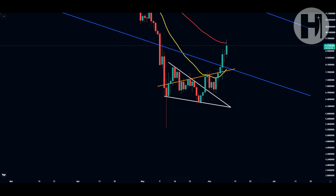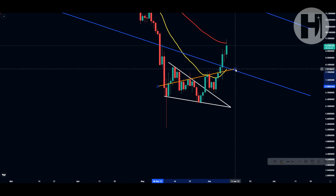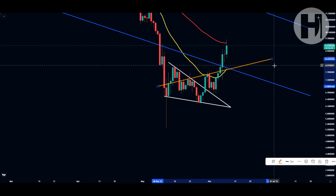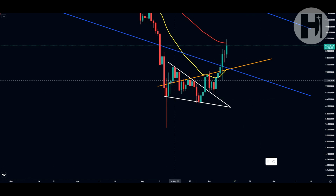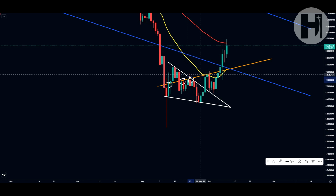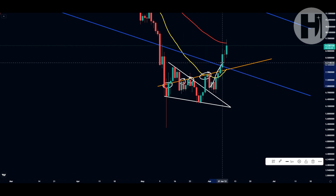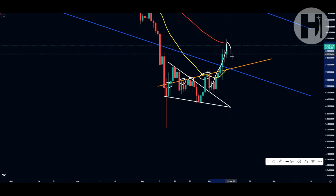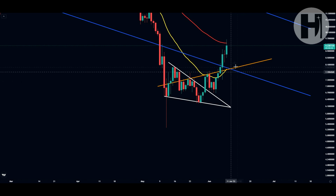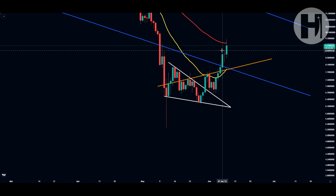Now, also, we do have an orange trend line over here. Now, if I extend it just a little bit so it's easier for you to see, as you can see, we had rejections over here, over here, over here, over here. So 4 rejections, and on the 5th attempt, we broke through. And right now, we could come back and back test the orange line as support. That is always possible. And we did get some news regarding staking, because staking is coming this year for Chainlink.